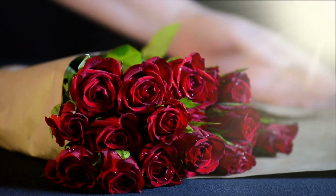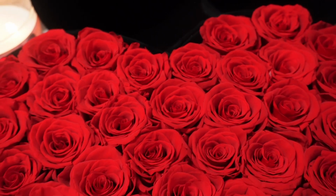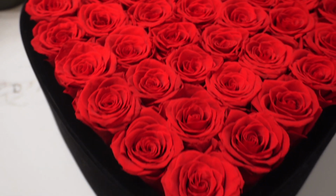The most amazing part about the roses is that they are preserved. So with proper care, and as long as they're not in direct sun contact and you don't take them out in the elements, they can last for a year or longer. They also provide worldwide shipping, and I think that this is right on time for Valentine's Day.